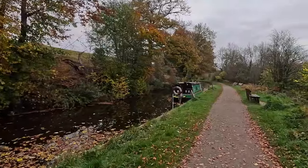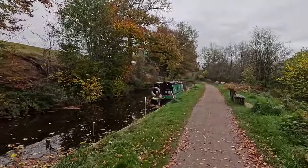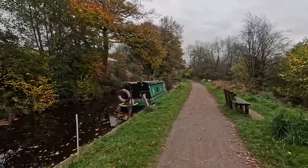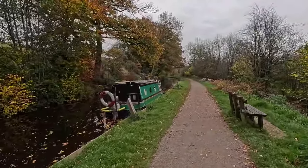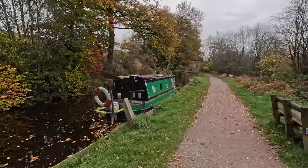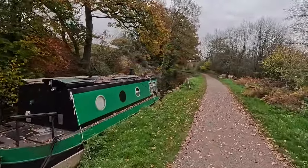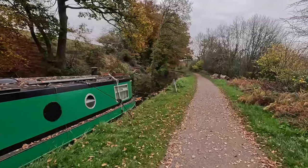Nice little boat moored up here. Yeah, it's quite small, about 25 feet. It's got an outboard motor. Nice green colour. Lots and lots of fallen leaves.